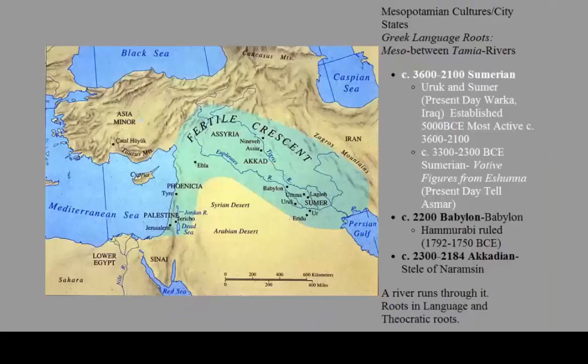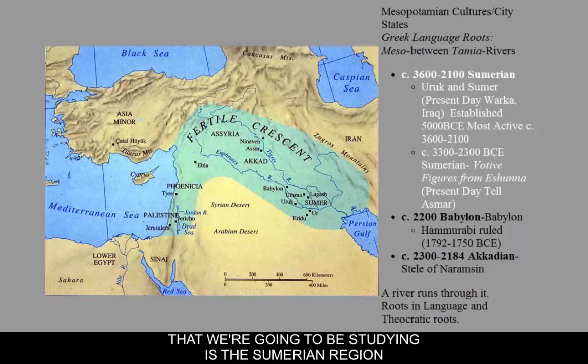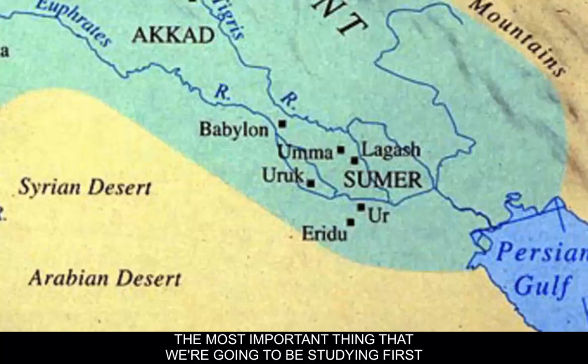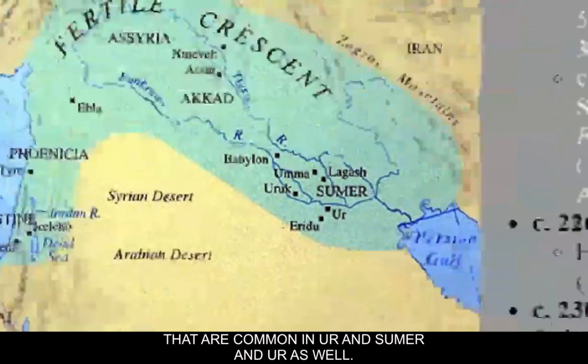We're moving on in terms of the Mesopotamian cultures and the city-states, and the first thing that we're going to be studying is the Sumerian region of Mesopotamia, which is basically two or three cities that are kind of linked together. Ur and Sumer and Uruk are all part of the same kind of city-state. Every once in a while, those places fall apart and then they become reunified. The most important thing that we're going to be studying first is that there's a language and a writing system that are common to the city-states.